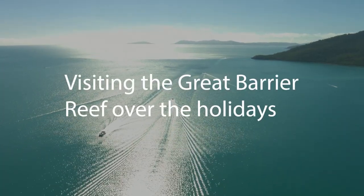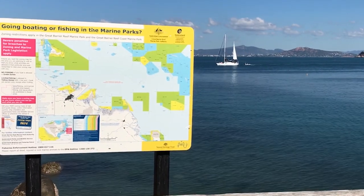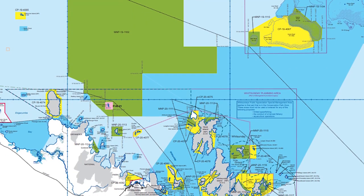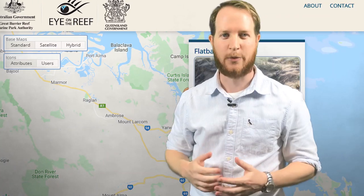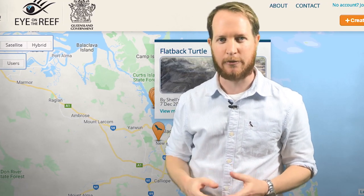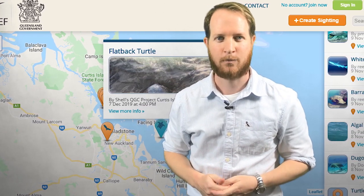If you're out on the reef over the next few weeks, please stay safe and make sure you're familiar with our rules, including the zoning. You can find free zoning maps at local bait and tackle shops, information service centres, and also by downloading our Eye on the Reef app. As always, you can report any interesting sightings or incidents through our Eye on the Reef app, and that way we can all play a part in keeping an eye on the reef over this Christmas period.